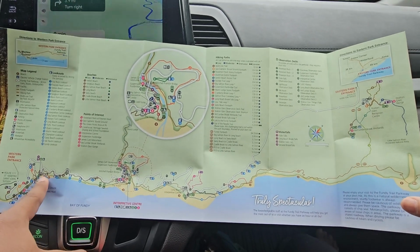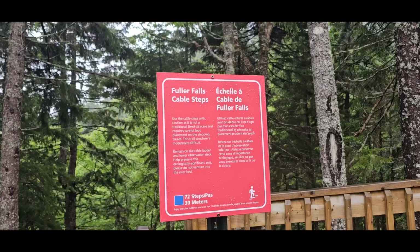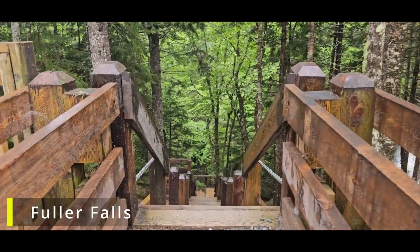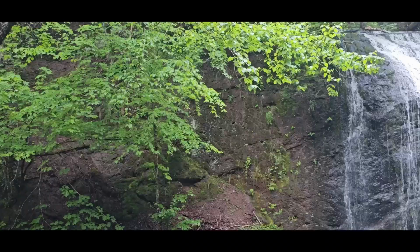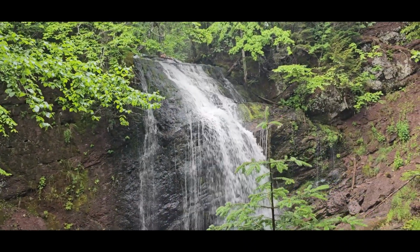So after reaching parking 4, we're going to take a trail to Fuller Falls. Fuller Falls is a 16-foot waterfall, which is the most easily accessible waterfall in New Brunswick. It has steps going down to 2 viewing platforms. The waterfall is caused by Fuller Creek, which then runs into Melvin Beach and the Bay of Fundy nearby.